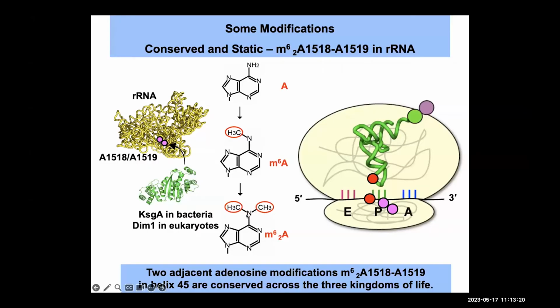So these modifications have occurred throughout the evolutionary domain. It's always there, and particularly it occurs in the small subunit near the P site, which is regulating the initiation event of protein synthesis and the downstream process of protein synthesis. It is important for initiation of protein synthesis.